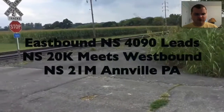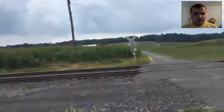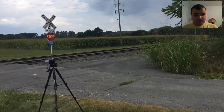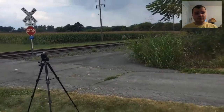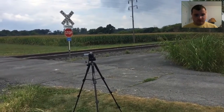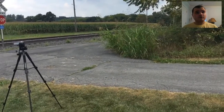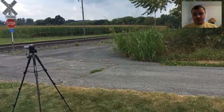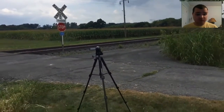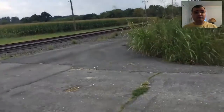NS 4090 leads NS 20K. Oh yeah, I remember this later in the afternoon. And it also met NS 21M. You know, that's the latest NS train meet in Pennsylvania. I wish I could get more train meets, you know, two trains in opposite directions in the same video. Sometimes they might block each other.